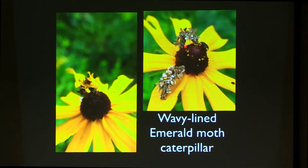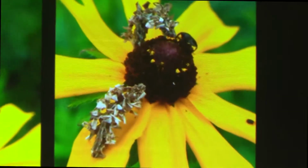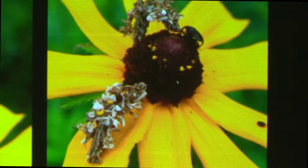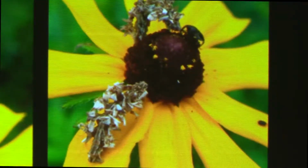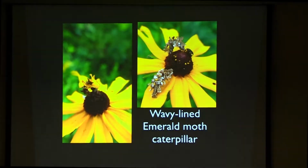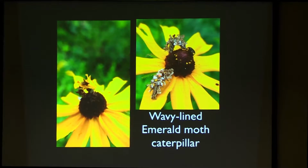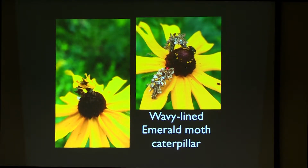This caterpillar is also called a camouflage looper. It's the caterpillar of the wavy-lined emerald moth, and they cut pieces of the flower petal, and using silk that's produced from a silk gland in their mouth, they tie pieces of flower onto their back. Now these guys are all faded out, and they will get on the ball and replace all that faded out stuff with some nice fresh yellow.